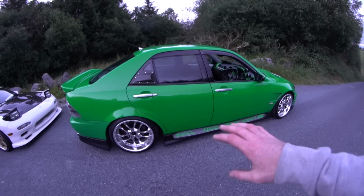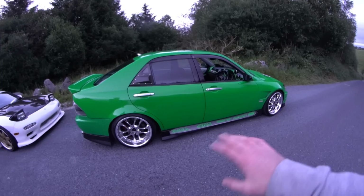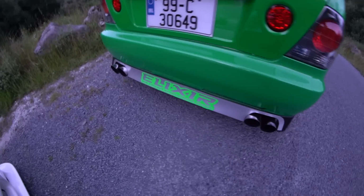When these were coming in back in the day, they were so expensive. Our mate in the shed bought one for 20,000 and it was completely standard. And as you can see, this thing is absolutely gushing with spec. The quad exhausts are pretty cool as well.